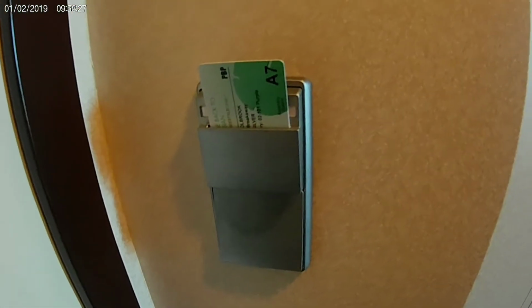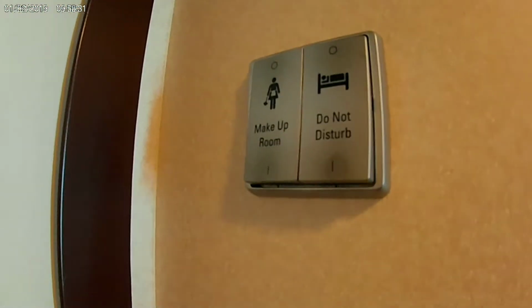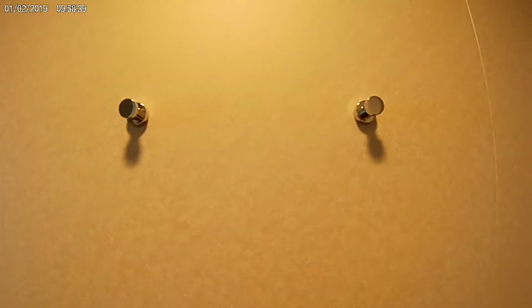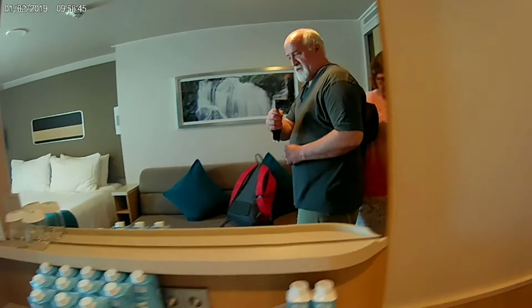I found a light switch. You need to put your card in this device here on the Breakaway to turn on all the electrical in your room. And this is a make up room and do not disturb sign. And a couple of coat pegs for your hat, coat, anything else you want to hang from it. And a full-size mirror with lights above.